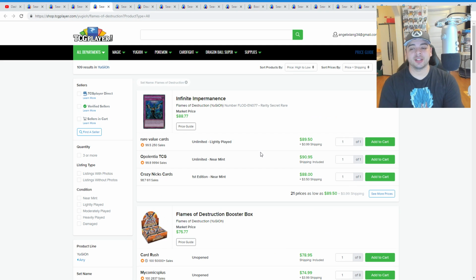Up next, Infinite Impermanence. Probably one of the MVP cards of this weekend. I guarantee you, absolutely MVP card in a lot of decks, used against all these decks. Every single one of these top-tier decks, this card just absolutely blows out of the water. We're talking about Gokis, Thunder Dragons, Strikers, hell, even Paleos proccing the Frog preemptively.